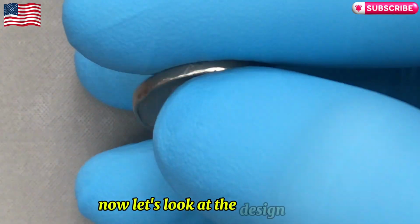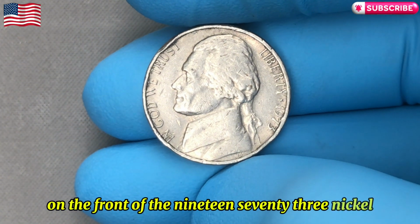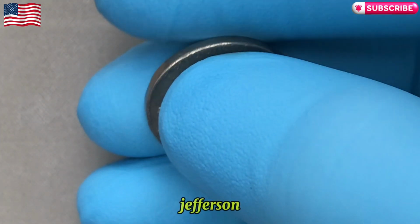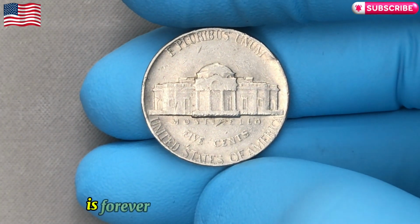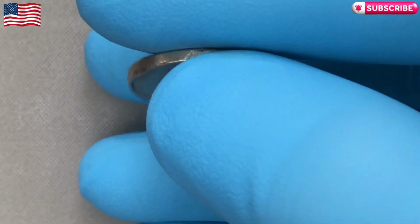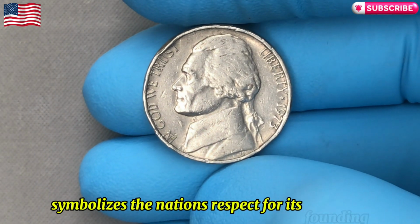Now, let's look at the design itself. On the front of the 1973 nickel, we have the iconic image of Thomas Jefferson. Jefferson, as the third President of the United States and the principal author of the Declaration of Independence, is forever tied to America's founding ideals of liberty and democracy. His profile on the nickel symbolizes the nation's respect for its founding fathers.